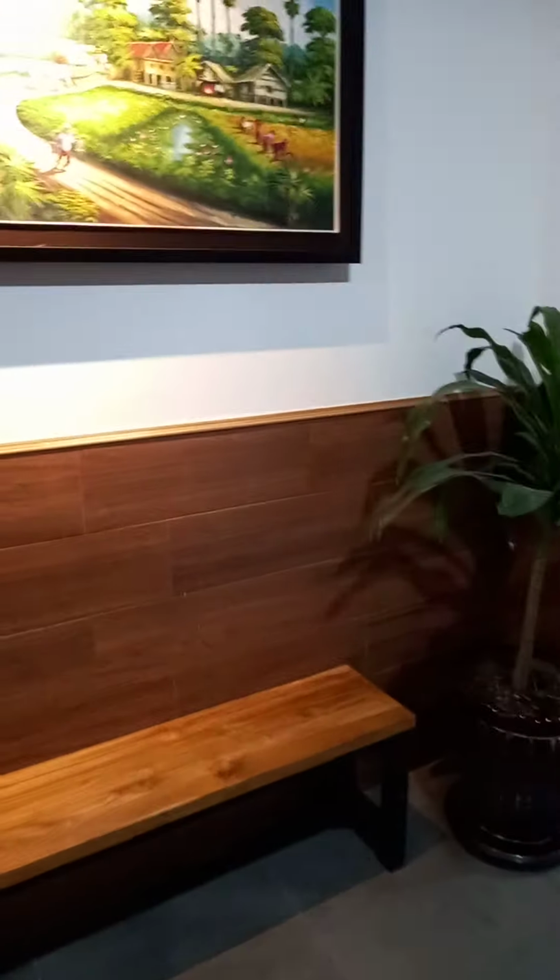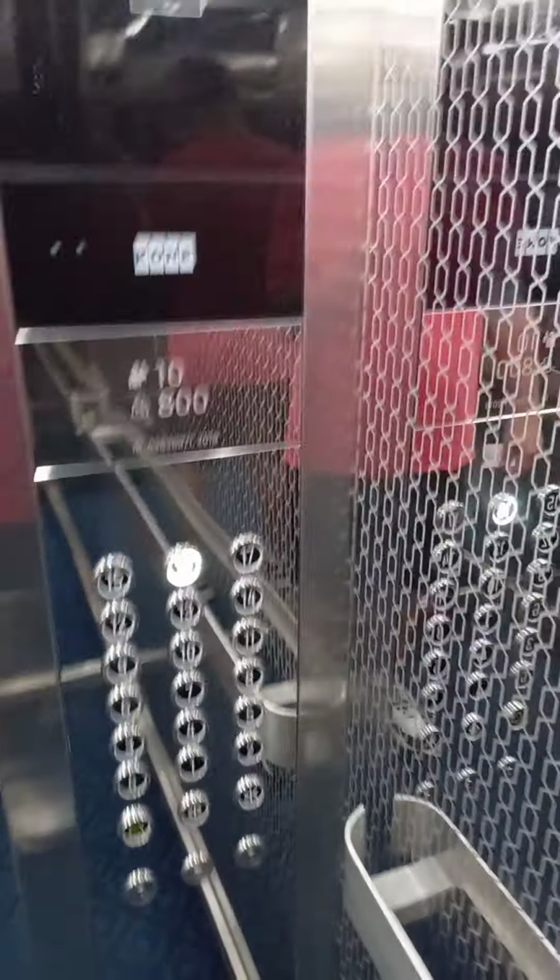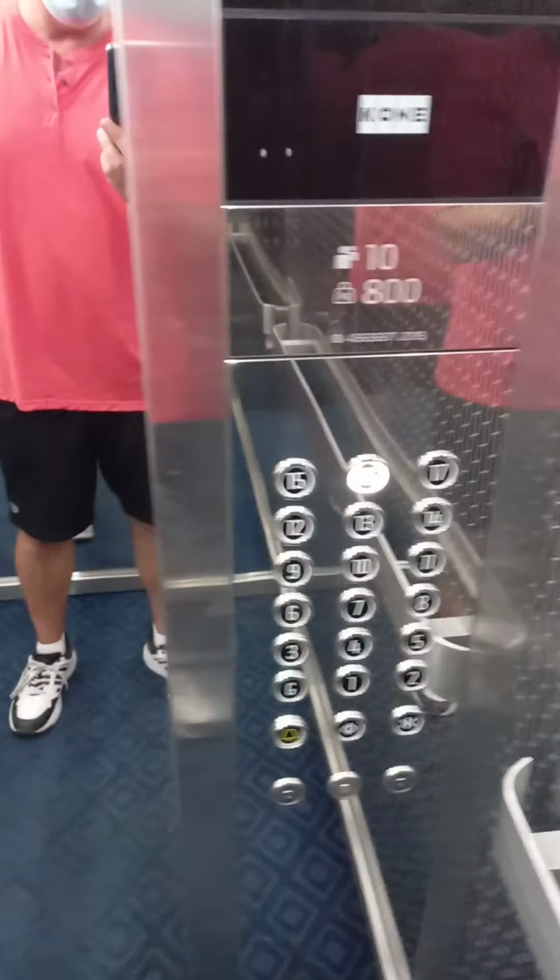Really nice building, really clean. It's just amazing. See this on every floor. It's got 17 floors, and their pool is on the 16th floor with the gym. So here we go, guys. And even if you don't live here and you manage to get into the building, you've got to have one of these before you can even use the elevator. So we're going up to floor number 16.